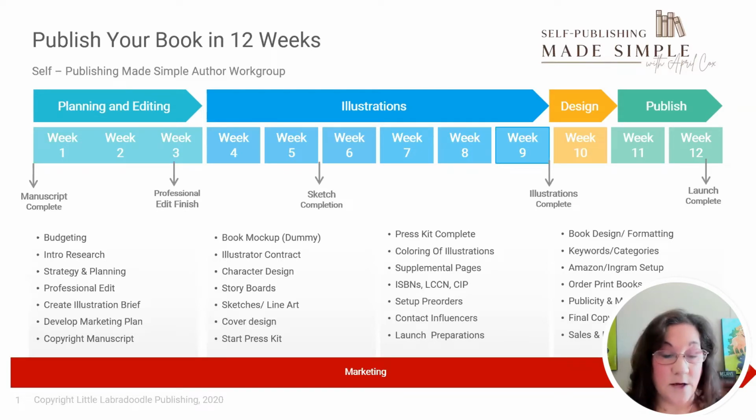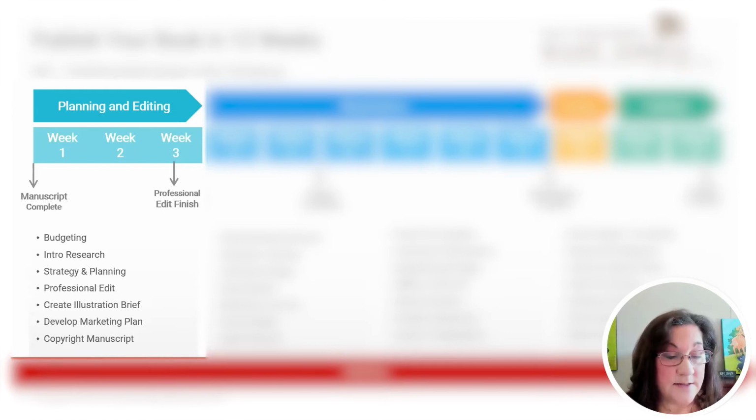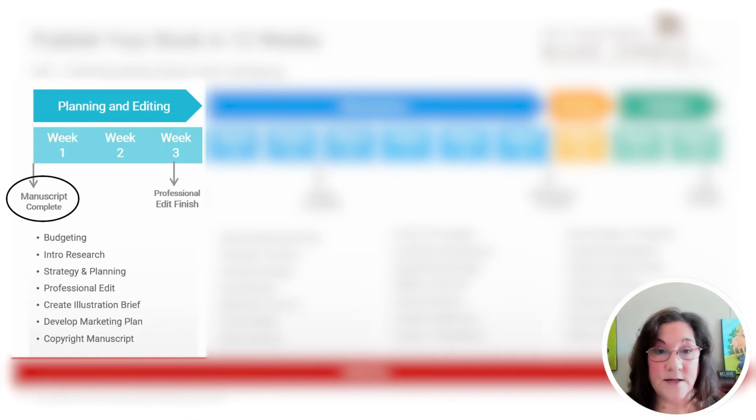So, let's go. First, with the planning and editing, you're coming into this phase with a manuscript complete. I don't talk about the writing process or getting it to a complete manuscript. However, in the earlier lessons, there are tips from Bobby Hinman, expectations for how you can clean up your manuscript and how to make sure it's ready for a professional edit. So watch those sessions if you haven't already.